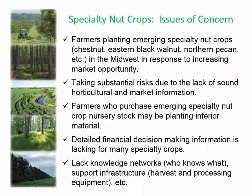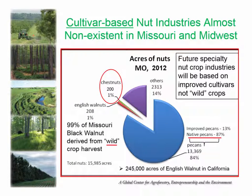For a lot of crops, we don't have detailed financial decision-making information, and you need that to really round out a full enterprise. And then, I use this word a lot, we lack knowledge networks, lacking who knows what in the support infrastructure for harvesting and processing, et cetera. These are things that are not that well known for crops when you get away from something like pecan. So we don't have it for hazel, we don't have so much for chestnut, we don't have it so much for elderberry, and then you get into aronia and it gets even more dicey.